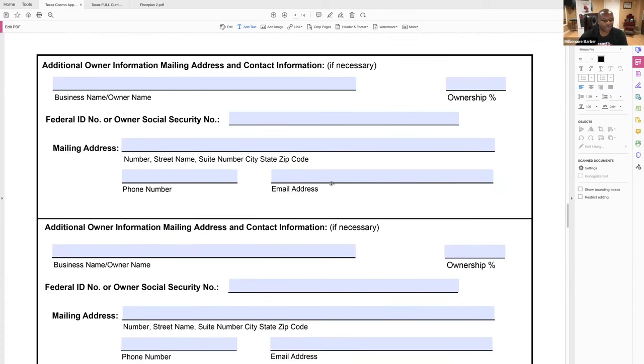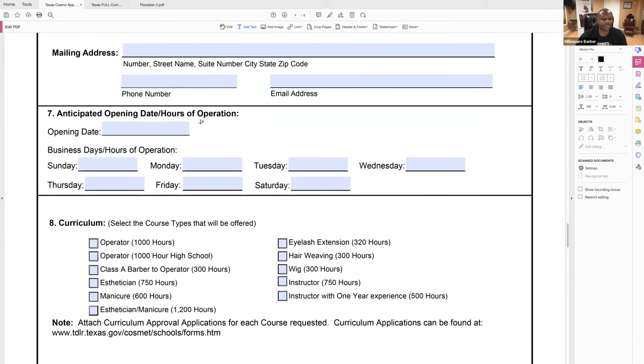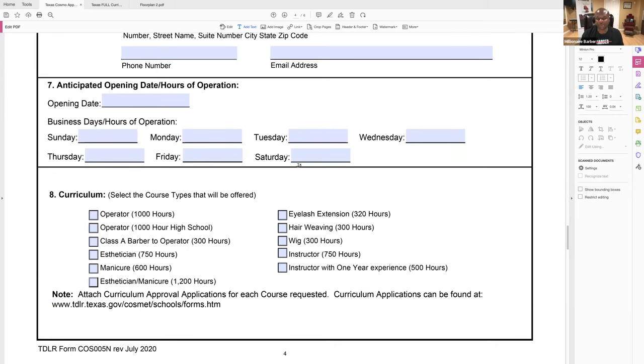All right, so we'll keep going. Now, anticipated opening date. This doesn't have to be the exact date. This is anticipated, when you plan on opening. Then fill in the hours. We have some school owners that open 3 days a week, Monday, Tuesday, and Wednesday. Thursday, Friday, and Saturday, they go work at their shop. Whatever you put in here, you want to stick to it.